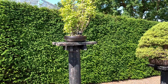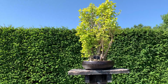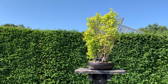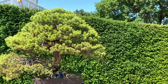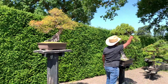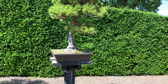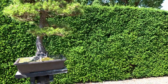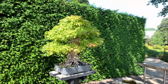Now, ginkgos are always hard to grow, but this one has been at Wisley since 1997 and it's still going strong. Absolutely beautiful tree. I can't grow ginkgos as strong as this on the nursery. This Bouvernense is also fine. I won't touch that. That elm is okay. This is the Pinus austriaca, Austrian black pine. That doesn't need to be taken back. This doesn't need taking back. That is fine as well.